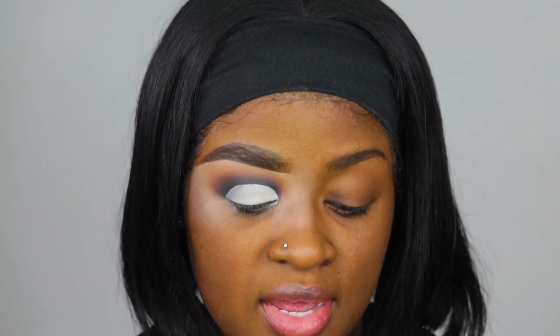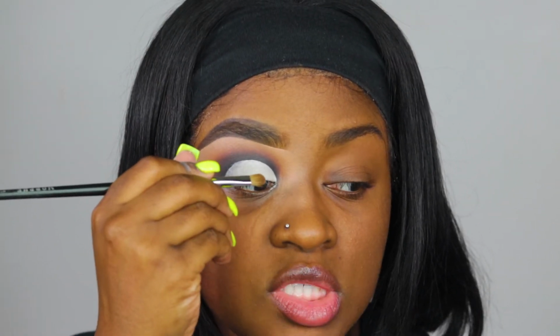I just need to go ahead and get my doctorate to practice medicine because a steady hand like mine should be put to better use. I'm taking a Morphe M124 brush. This is my favorite brush to pack on shadows on my lid. I'm gonna start with red.